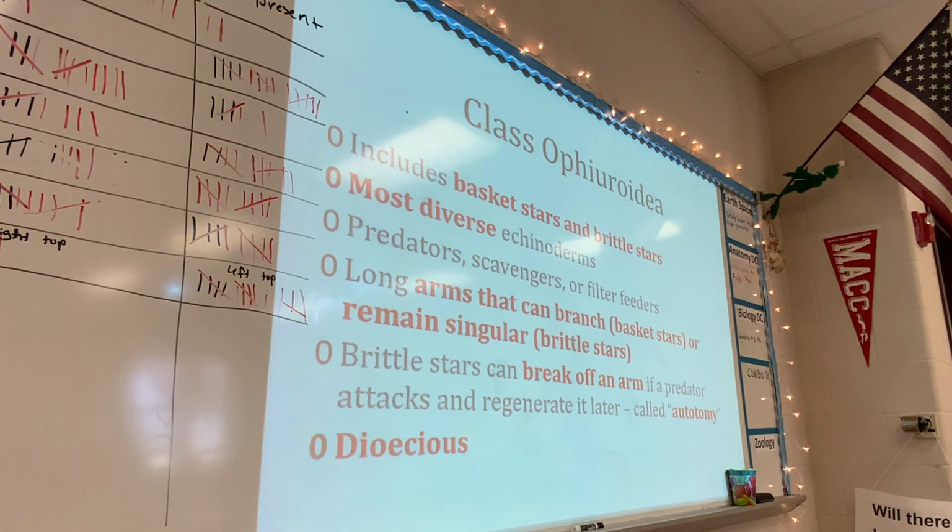In Ophiuroidea, these are basket stars and brittle stars. This is the most diverse group of echinoderms. Big variety of different types of echinoderms. And we've got mostly predators, scavengers, and filter feeders. Their arms are long and can branch, and they form like baskets, which is how they get the name basket stars.